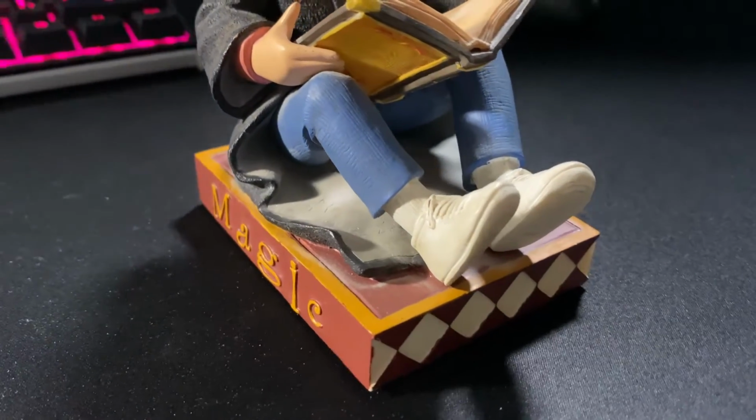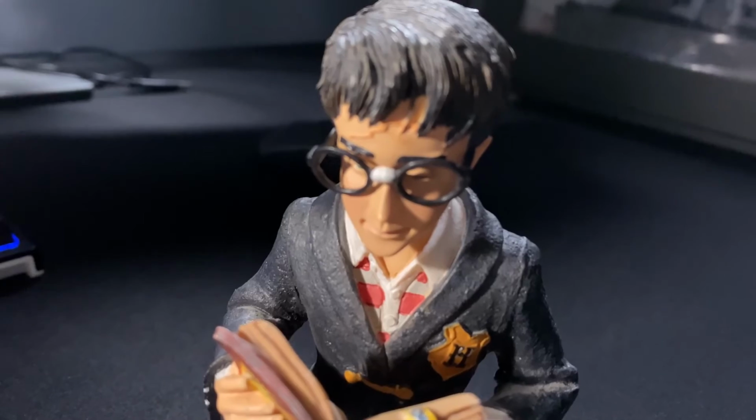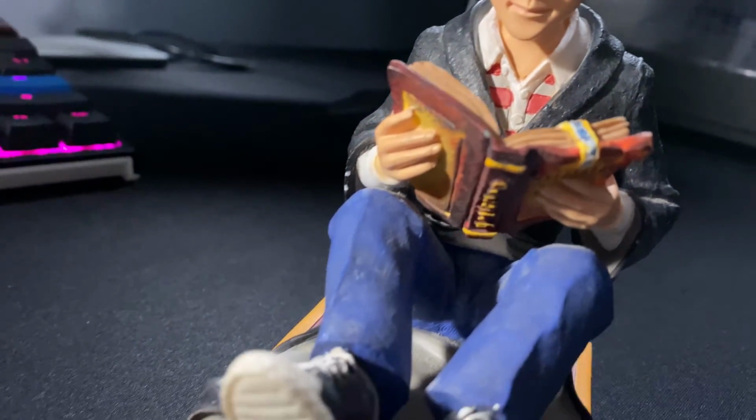Then I got him out as an adult, and one day my 2-year-old son was up there. He knocked off Hermione's wand. The wand just snapped right off, and then Harry's glasses. So all this, it's been super glued multiple times. But again, it's the nostalgia there. It's what they mean to me, and that's really why I love them so much. So I'm keeping them around. Hopefully they can last a little bit longer for me.